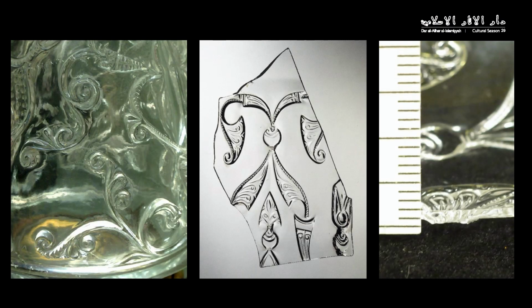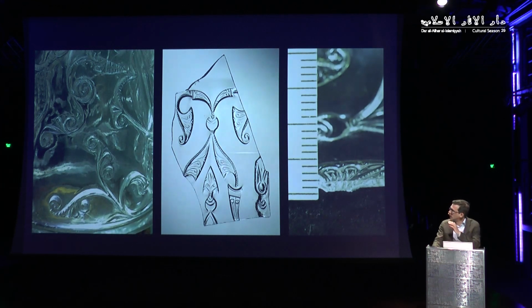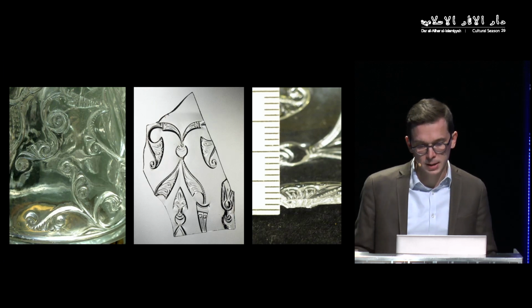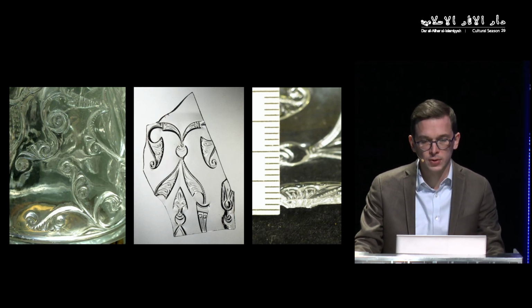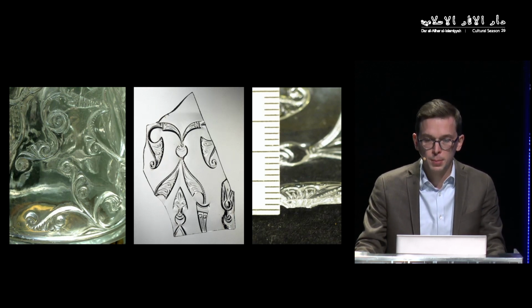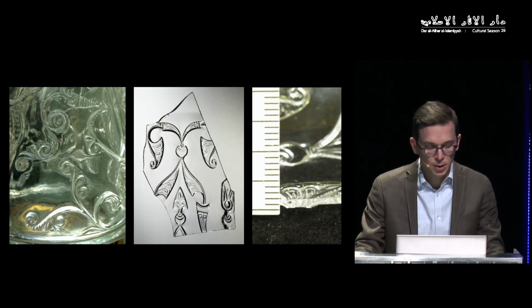And if we compare this to the Fatimid pieces, we can see quite clearly that something completely different is going on here. In the Fatimid pieces, we have a very linear design, a rather deep cutting, and in the other pieces, we have these many little decorative cuts and a rather shallow design. So already at this point, we can clearly distinguish not just in design, but also in technique, which is, in my opinion, much more significant if we want to establish the idea of different workshops.